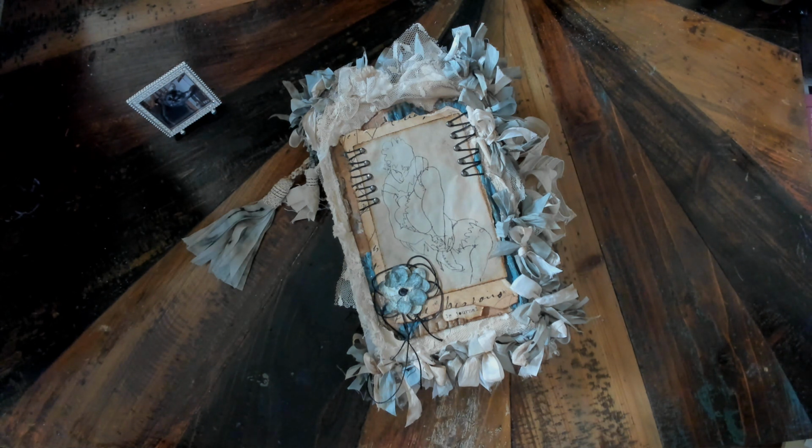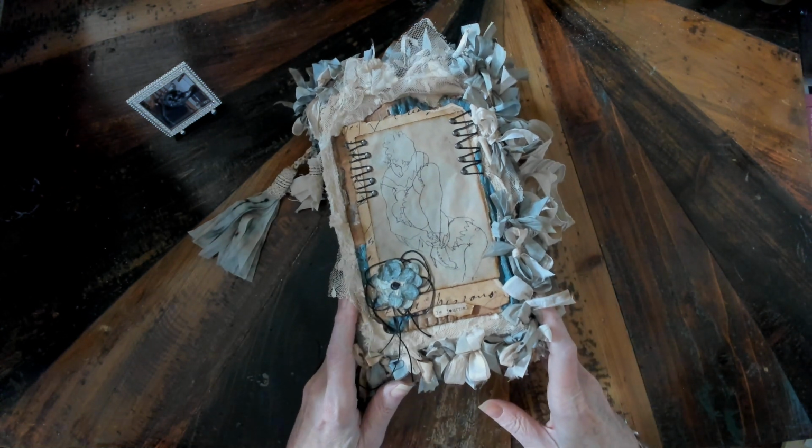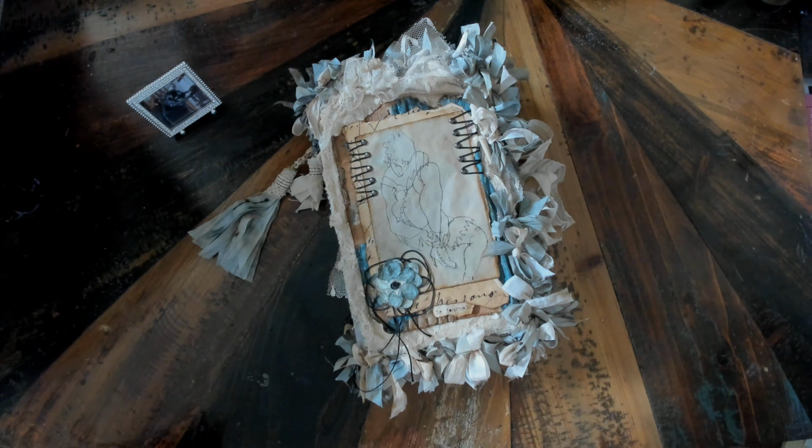This is Lori B from Grungy Girl Journals. And as promised, I'm going to be doing a flip through of my new journal. My mind just went blank because I did name her and I've already forgotten what it was. So I actually took a picture because I wanted to show you something about the name of this book, and I can't find my phone. Oh, there it is. Okay.